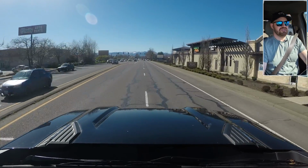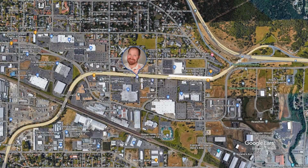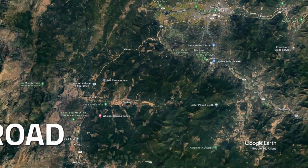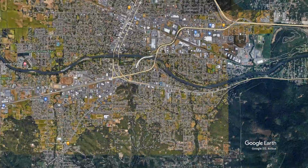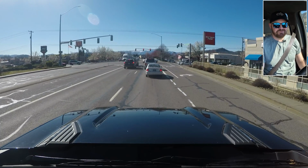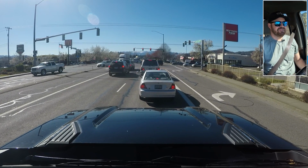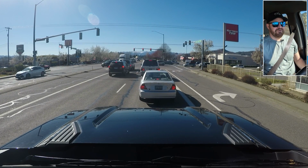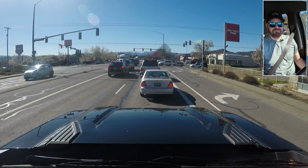So the parkway, if we were to continue straight through here, turns into 199, which goes over to the Oregon coast. Nice and simple. If you get off the freeway, you have this nice wide road, which is the highway, and you can go all the way out to the coast. So if you're pulling a trailer or motorhome, whatever the case is, it's nice and simple to get all the way out there.